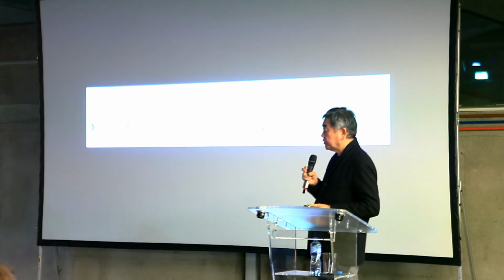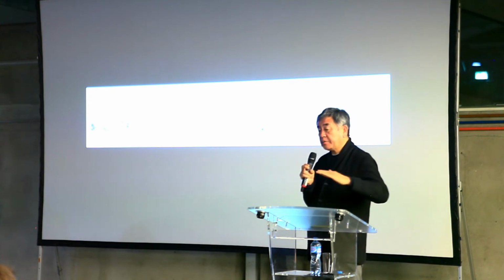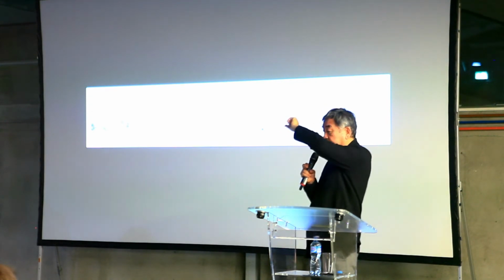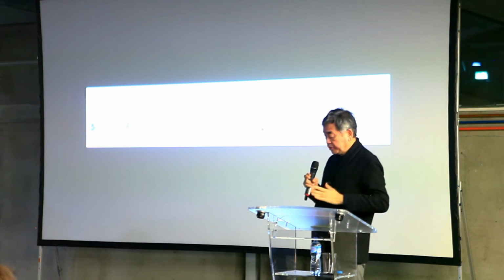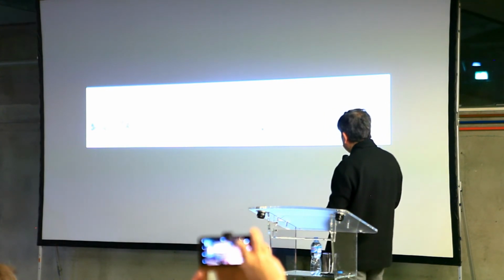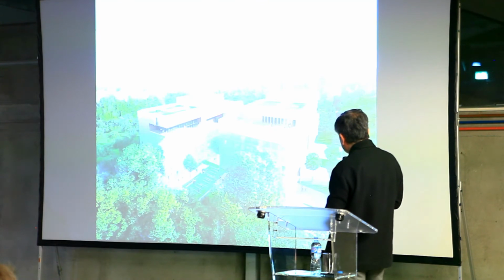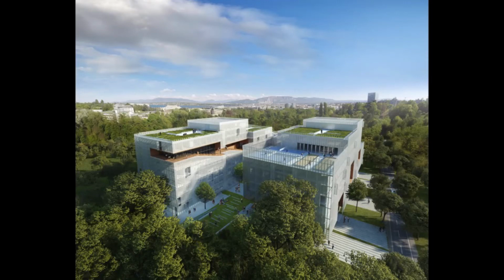I learned that method from Le Corbusier's Unité d'habitation. He proposed it as a street, as a raised street. Our idea is the raised street should be connected with the ground. This shows the raised street on the 5th floor, and it can be the communication space for the students. This shows a connection with the ground.